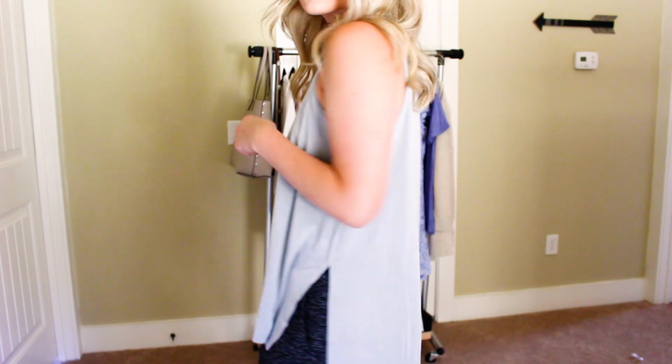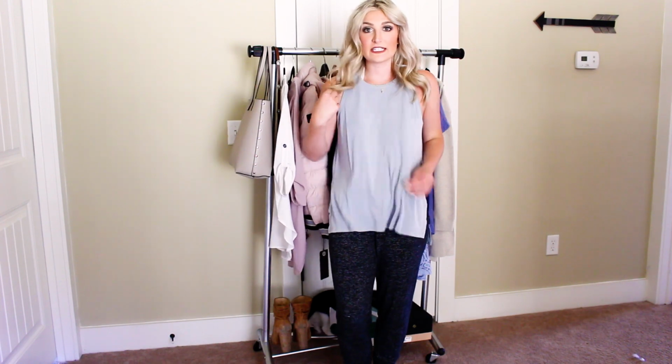And now getting into the products that I bought for the Nordstrom Anniversary Sale. The first is this top. This is just a little plain tank. It's got the split side. It is so comfortable. It's just easy to wear.